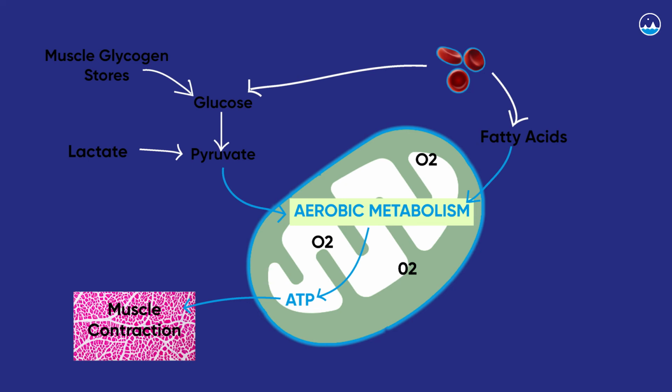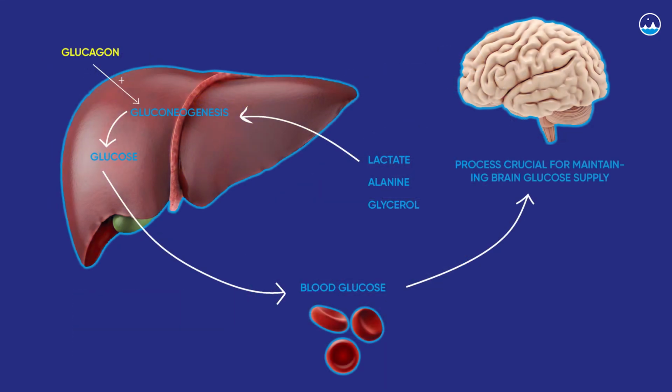With intense aerobic exercise, glycogen stores can become depleted in around 60 to 90 minutes. As exercise is prolonged beyond an hour and liver glycogen stores become depleted, liver gluconeogenesis becomes increasingly more important. This is a process by which the liver produces glucose from non-carbohydrate metabolites, such as lactate, the amino acid alanine, and one of the products of fat breakdown called glycerol.